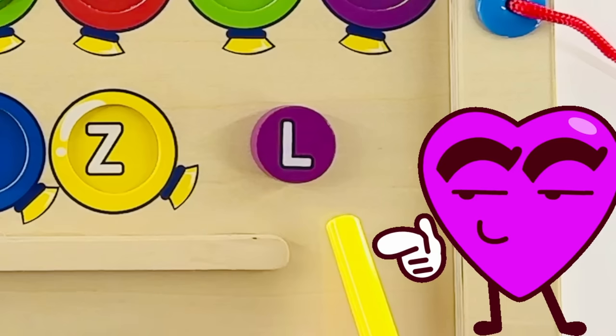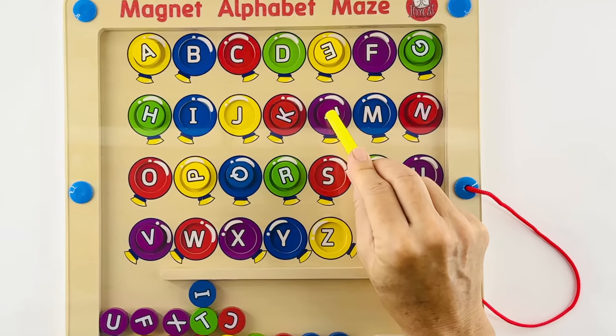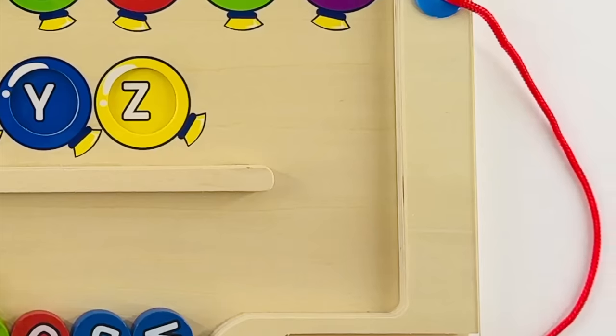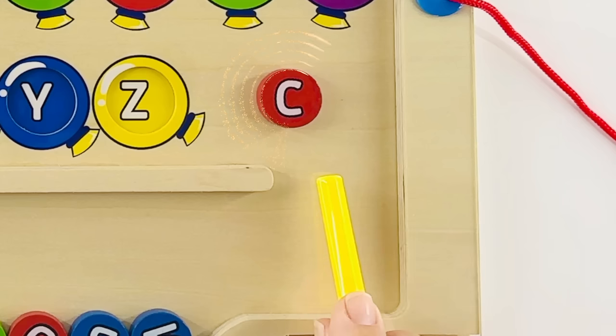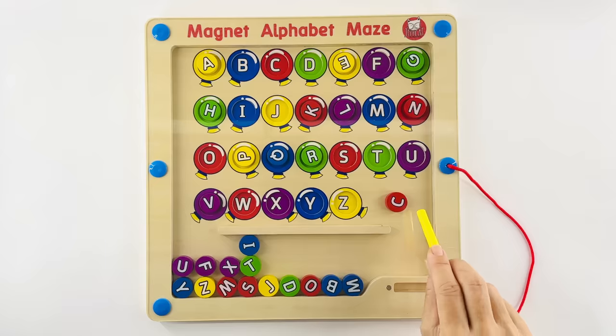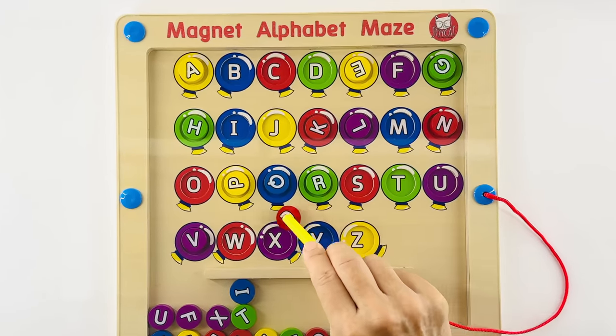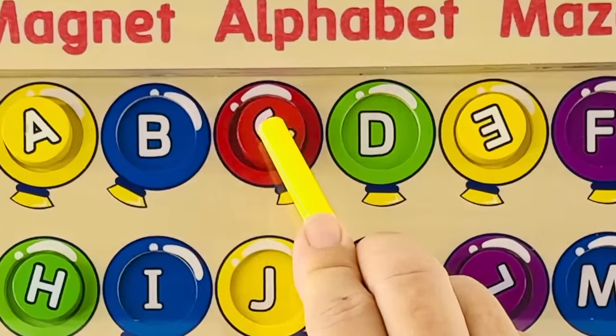L stands for love and lily. Let's match our letters, and there you did it. Here we go. This one is red. It's the letter C. C is for cat and cup. Can you see where the letter C goes? And it's red? Yes, it's right there.